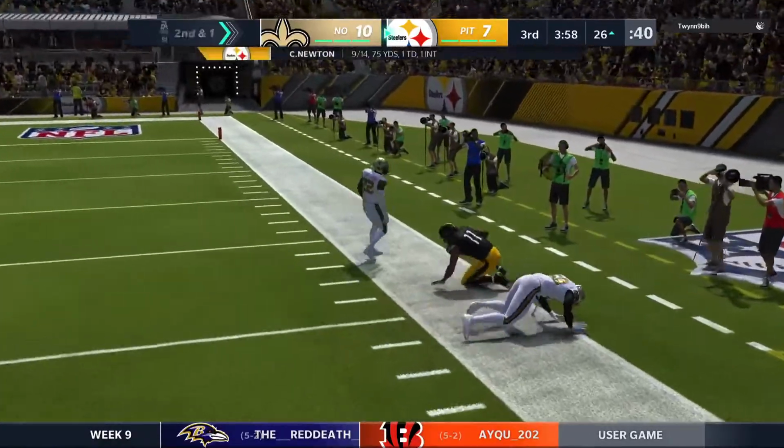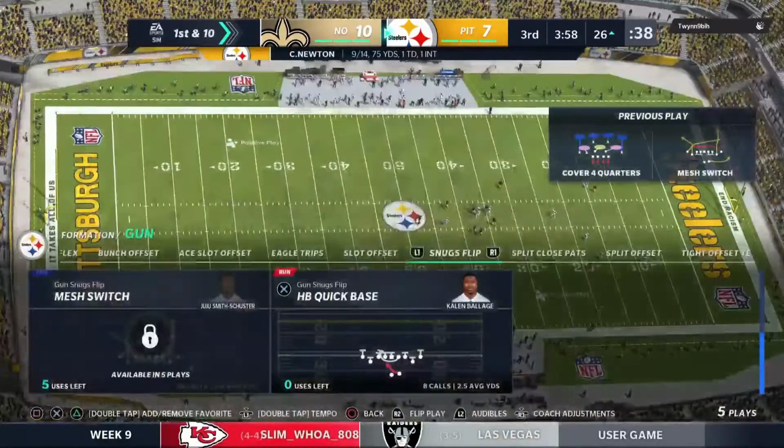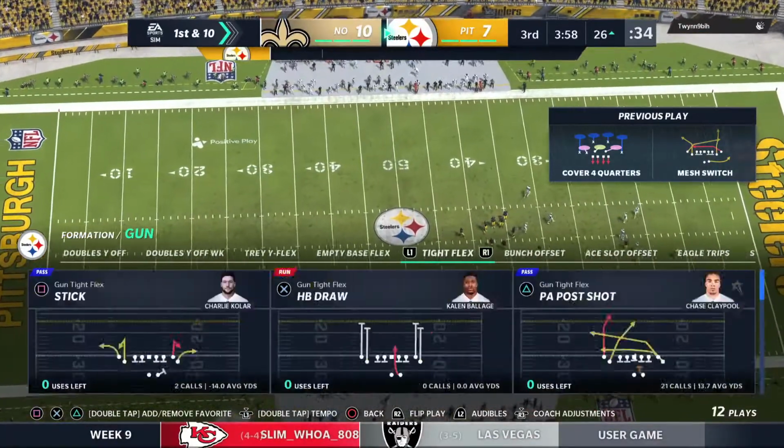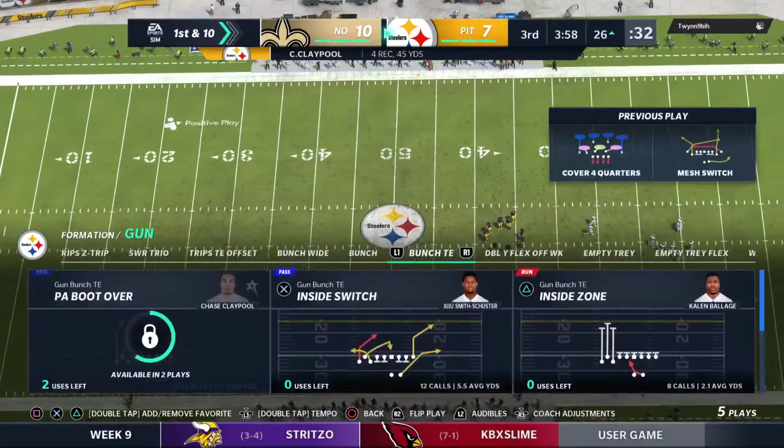Now the throw here complete on the right sideline. And he is out of bounds, but not before he's inside the 30. It's a first down on a gain of 10. 6-yard line.